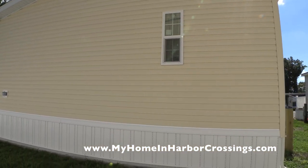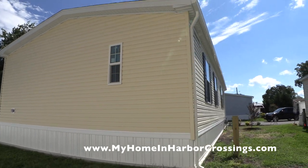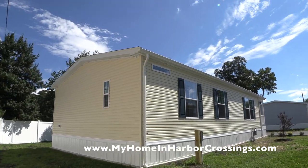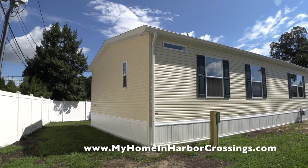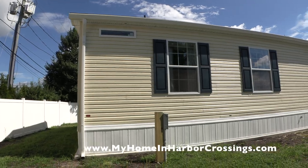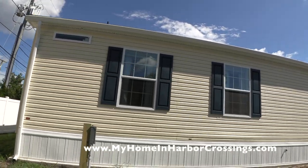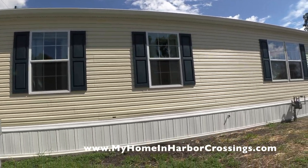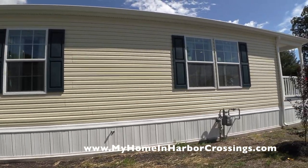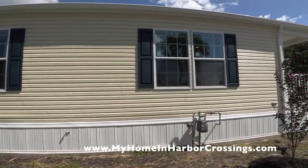There you see a little window for the master bath. Here you see some of your neighbors. There's a transom window there above the shower stall and the master bath. Here you see 2 windows for the master bedroom. The house is now skirted. Those 2 windows together, double windows, are for the living room.